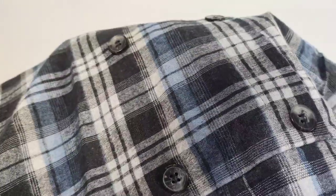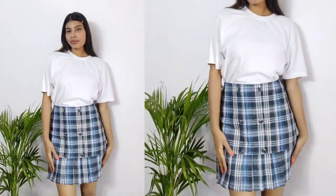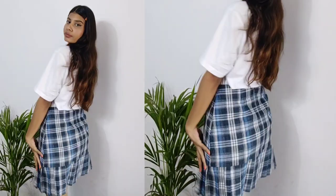And you guys can see it has button on it, but look at the bottom area as well, guys. So bottom has these pleated detailing. Love the detailing of the bottom.